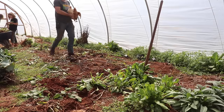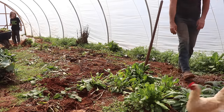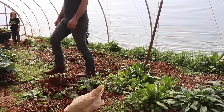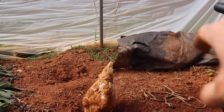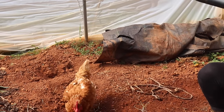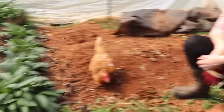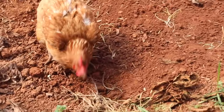All right, chicken. You can either eat these bugs or go back in the coop. Oh, yeah. She'll oblige. Smorgasbord. Ooh, look at that. It's like popcorn. I moved those tarps, and there's a whole bunch of roly-polies under there. She was like, oh, we should get a chicken. So I went and got a chicken. I got two chickens. And they don't seem to mind. No, they're liking it.